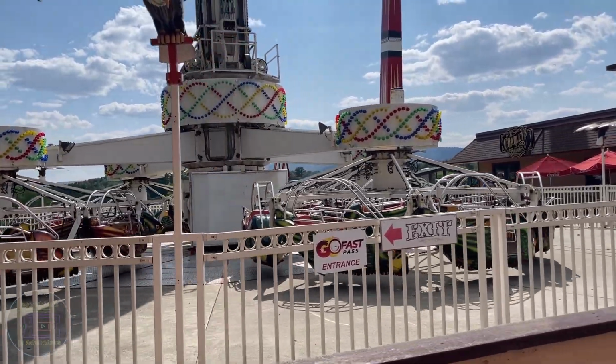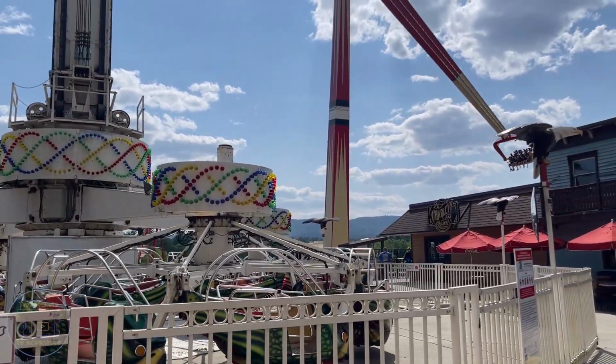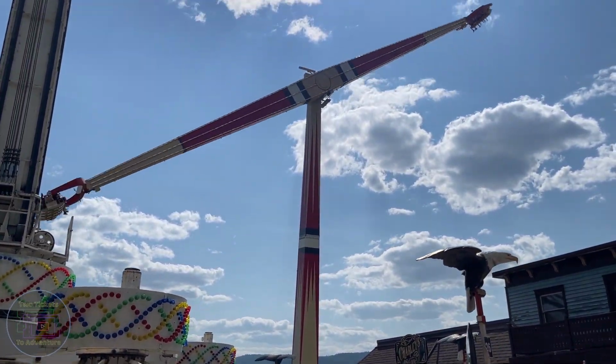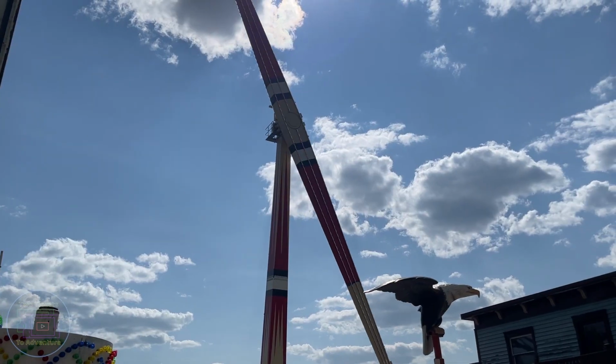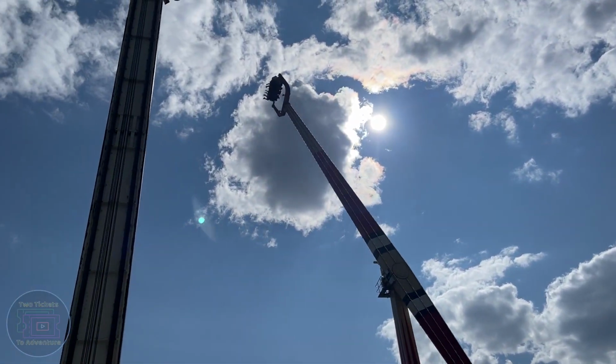I was hoping it was gonna run because I have not ridden that ride in a long time, when it used to be at Hershey Park. But behind that we have this guy, forget what it's called, but nope, that is a no for us. They just continue to twirl around and flip.